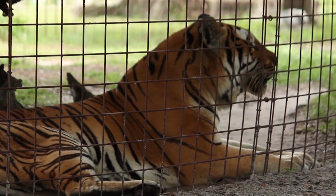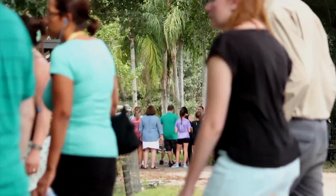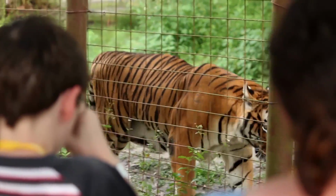We offer a variety of tours. Our most popular is the adult tour. It's an hour-and-a-half guided tour on foot throughout our sanctuary. You can see anything from as small as a bobcat to a tiger. The kids tour for children ages 10 and up is offered on Saturdays and Sundays at noon.